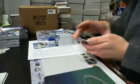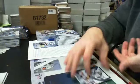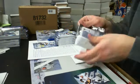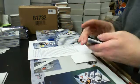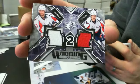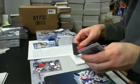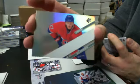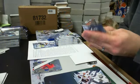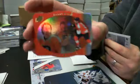Really? That's not good. Then we have a rookies for the LA Kings of Tanner Pearson. And then we got a winning combos 2 dual jersey of Mike Green and Nicklas Backstrom for the Capitals. Then we have a rookies short print of Alex Galchenyuk for the Montreal Canadiens. And then we have an SPX retro of Claude Giroux for the Flyers.